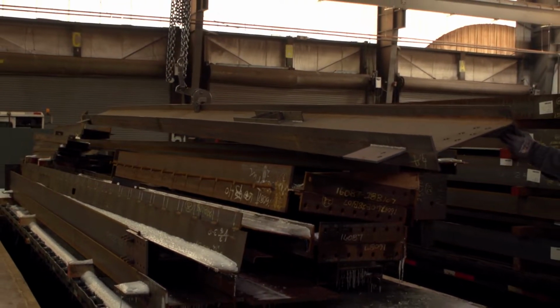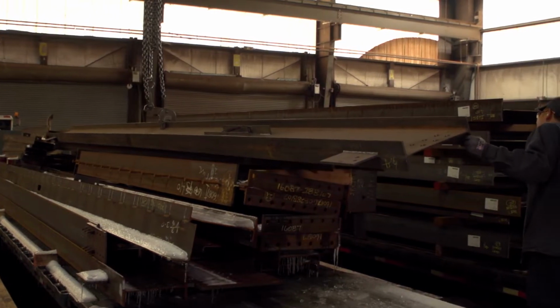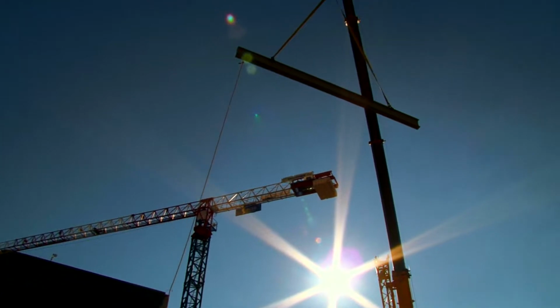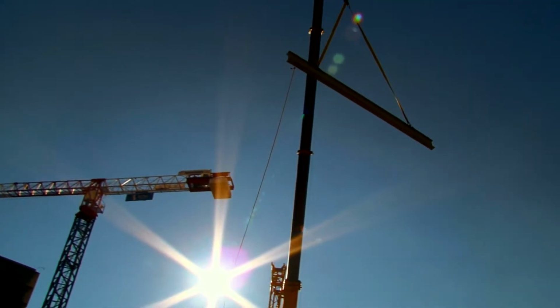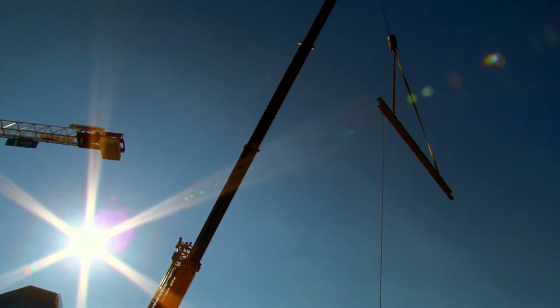Just as it's more efficient to detail, it's more efficient in the shop to fabricate and load this material with the other steel within the same area. It's much more efficient in the field to lift roof beams and frames by crane, quickly install them, and then complete them while we are erecting in this area. If we do not receive coordination information on time, we are faced with real issues.